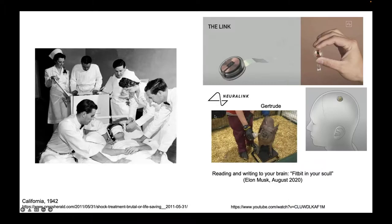All right, so let's start and take you all from where you maybe know brain stimulation from. All of you might know these old pictures and movies about electroshock therapy. That was, of course, very horrifying, and we've come a long way since then. The most elegant looking device, in my opinion, is Neuralink, that you might have heard of as well. That's what Elon Musk calls the Fitbit in your skull, right?